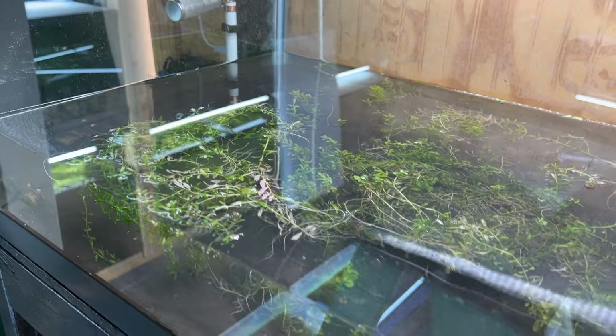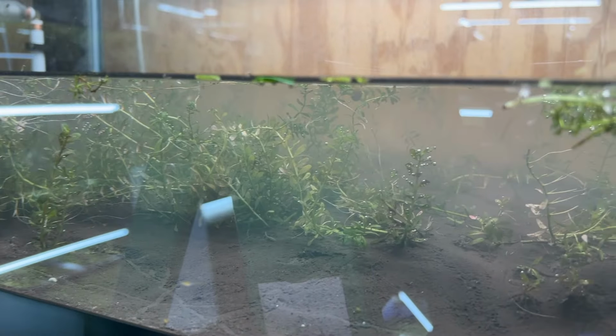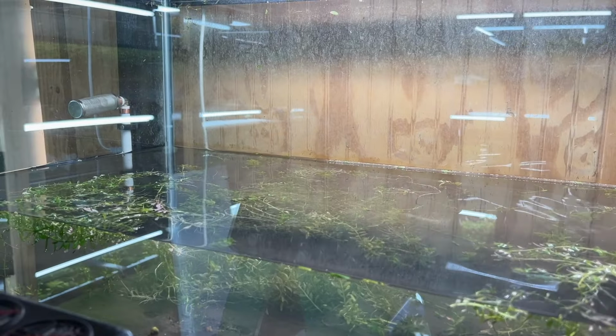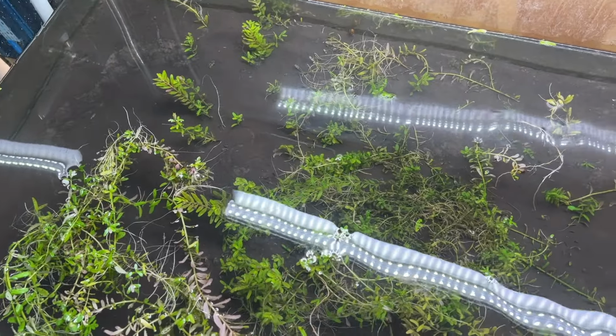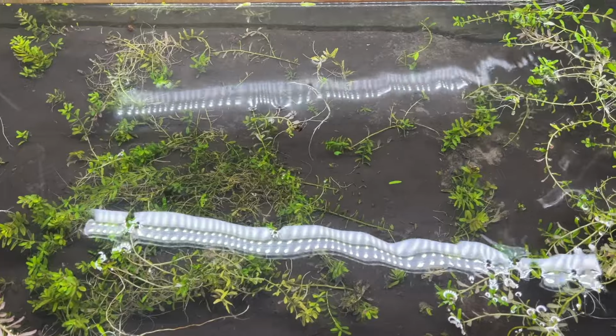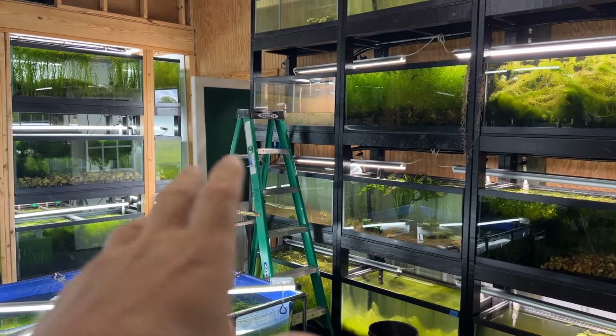All right, so here we are. It's settled a little bit more. It's still a little cloudy. That's fine. I'm going to go ahead and add the water in slowly. As it goes up, it should help settle it more, because if I pounded that water in there, it would just throw things all around. You can see we got quite a bit of it planted. Quite a bit. Well, we'll see what comes of this and what fish goes into them.